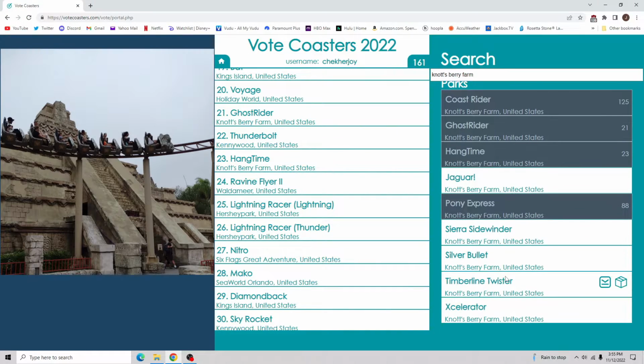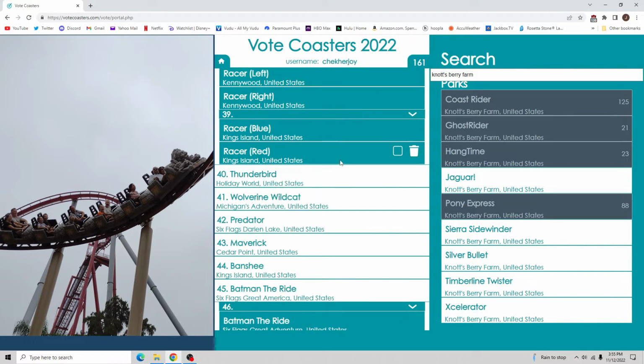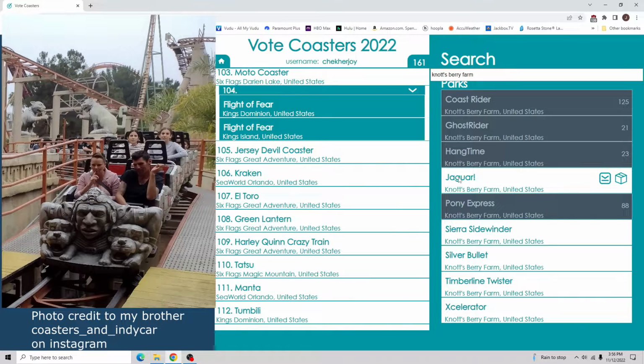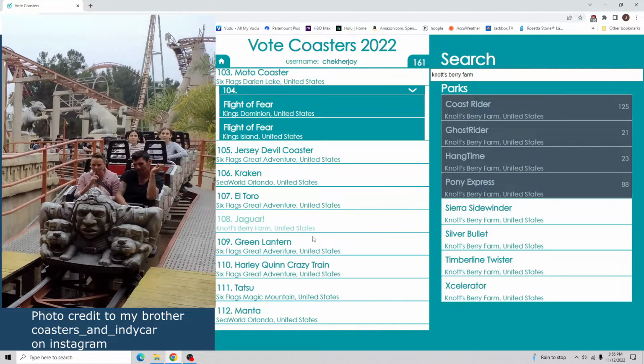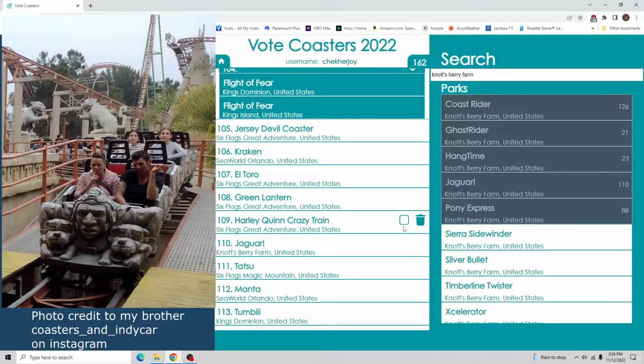Then we have Jaguar with an exclamation point. This is a 1995 Zierer Tivoli coaster. It's 65 feet tall, 45 foot drop, reaches 35 miles per hour. This is a solid family coaster. Actually, the theming and the line are super good, but the coaster itself is just a standard family coaster. It is fun to go into that Aztec-type pyramid. Okay, we're going to put Jaguar down here by Harley Quinn Crazy Train. They are both good family coasters, solid, have potential to be a little bit better, but solid.